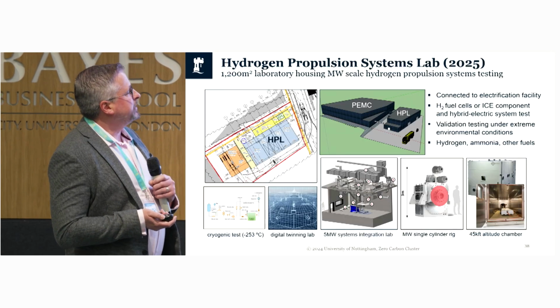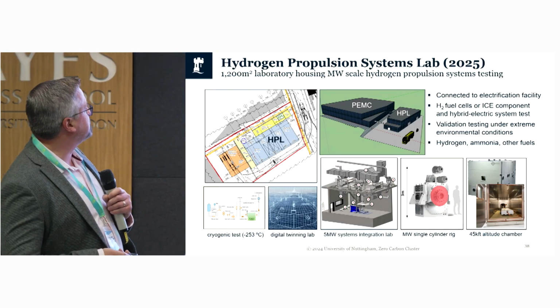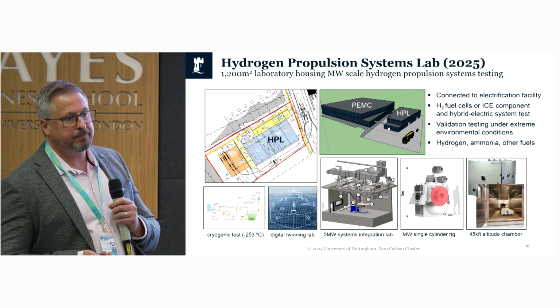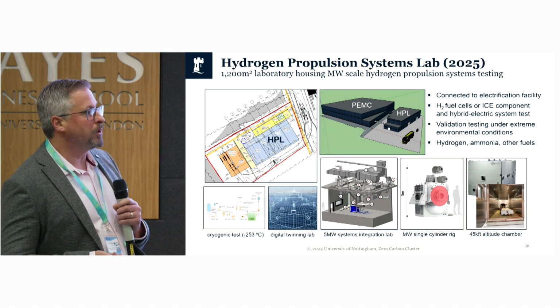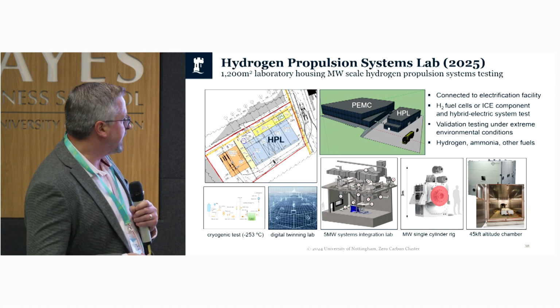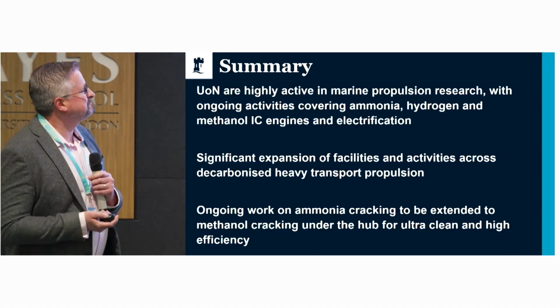Last but not least, because of all the work that we're doing on marine, we're actually commissioning a new facility now at Nottingham. And it's going to be a megawatt scale propulsion lab that lets us run hydrogen, ammonia and methanol. So up to 5 megawatts with all the hardware in the loop. That'll let us do things like digital twinning and look at these other fuels with electrification. So again, lots of activity around marine. It's fantastic, I have to say.